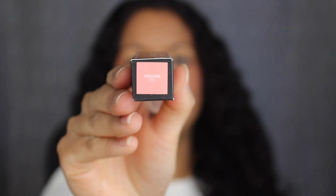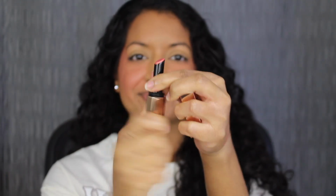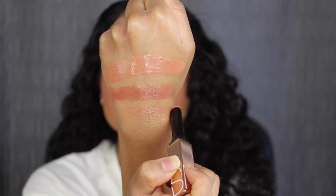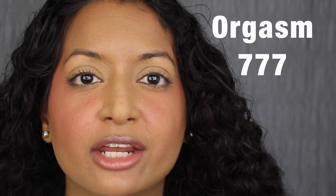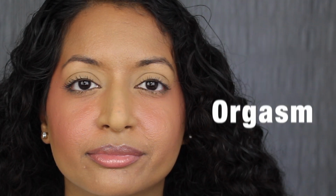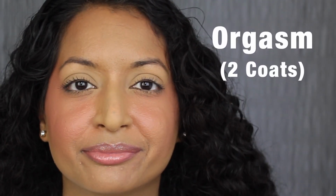The next shade is called Orgasm. This is shade number 777. Orgasm is described as a peachy pink with golden shimmer. I don't like shimmer in my lip products, but let's see what this looks like. Here's what the shade in Orgasm looks like. Surprisingly, I like the shimmer reflect. Let's build it up. Here we have 2 layers. Again, this shade is very pretty.